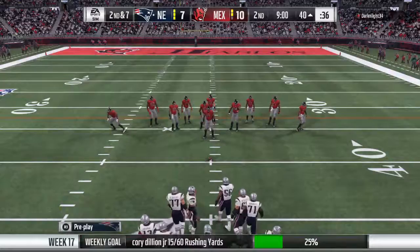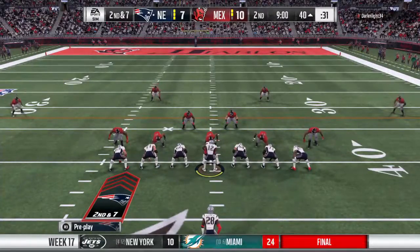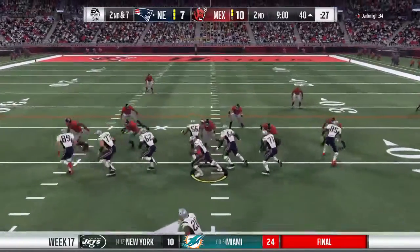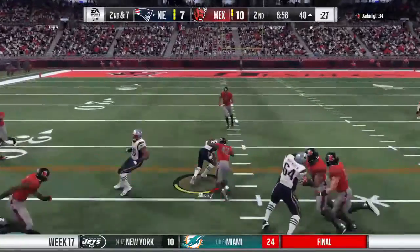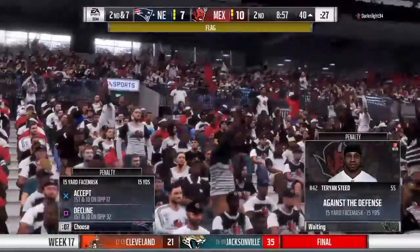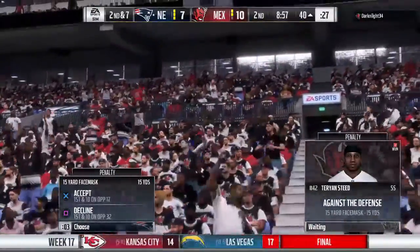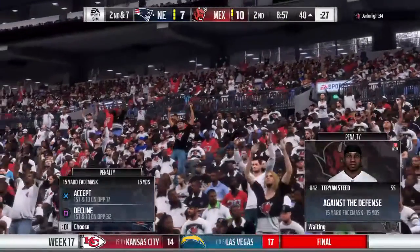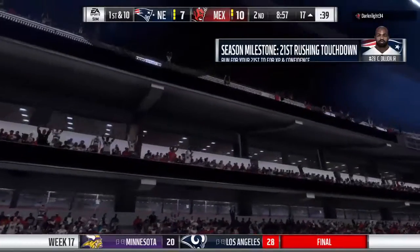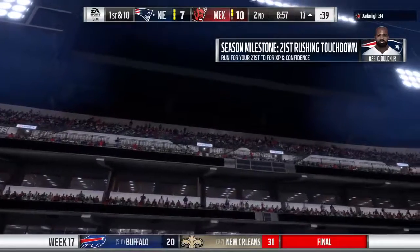Now it's 2nd and 7. Let's go. And now here's a carry heading left. And he'll be brought down somewhat awkwardly here, and a late flag as well. I think this one's going to be a face mask. So that flag will cost him 15. And it doesn't matter anymore how you get the face mask. Any part of it, that's going to be 15 yards.